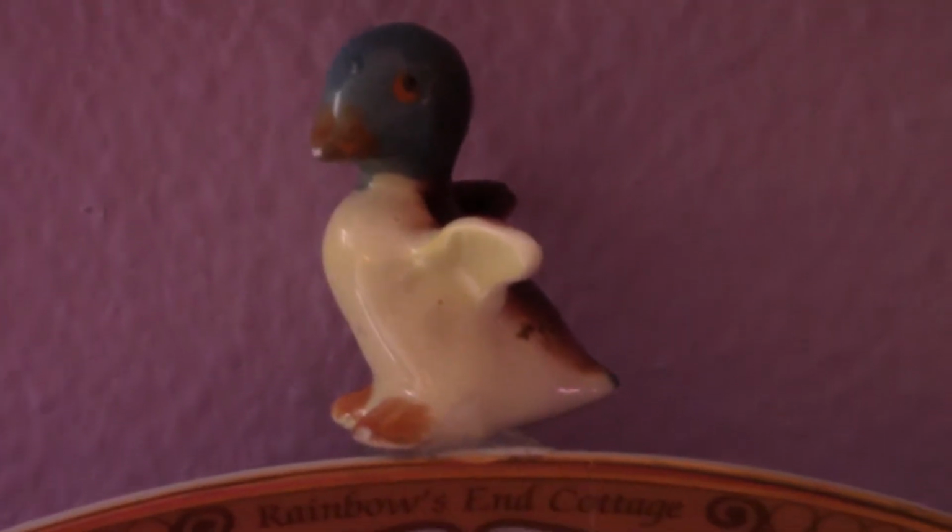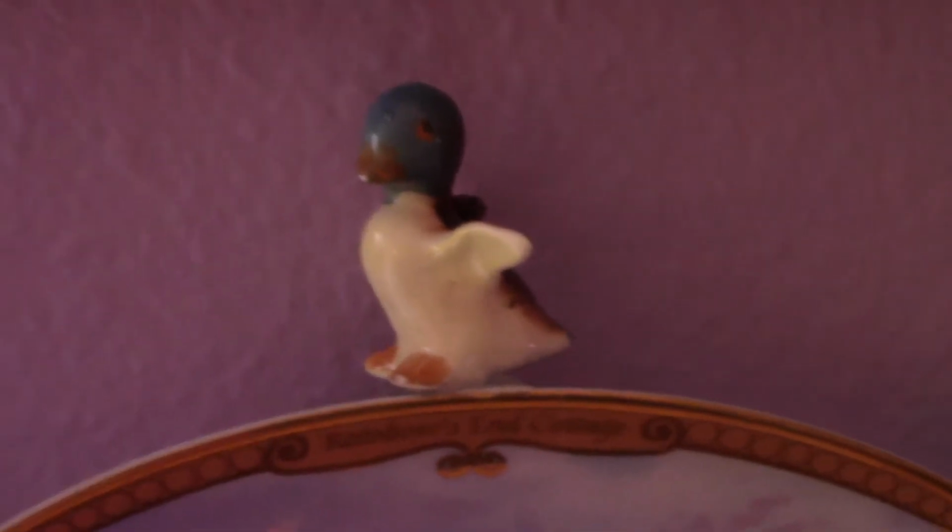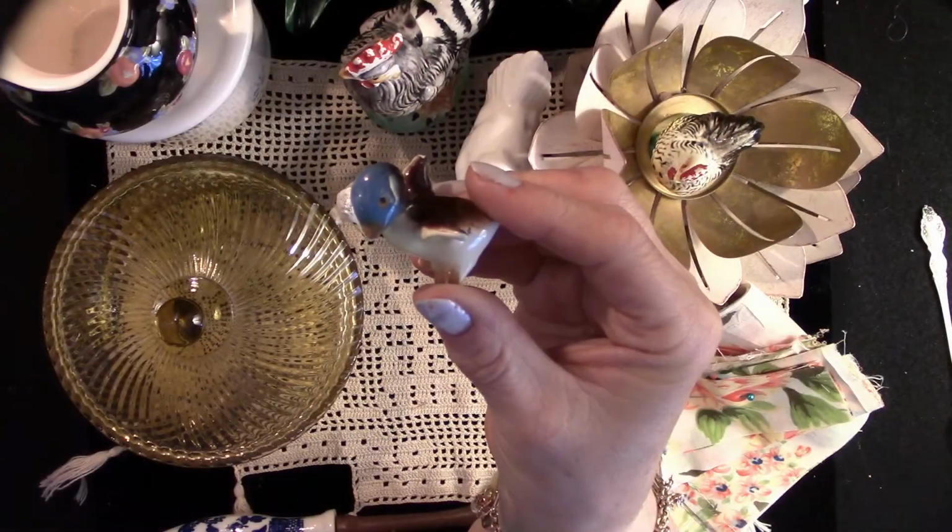And there she is. She's very happy. Atop a Thomas Kincaid plate. And there's Dad. New brother. New mom. A sister. And another sister. She has a home.